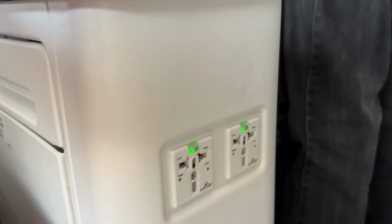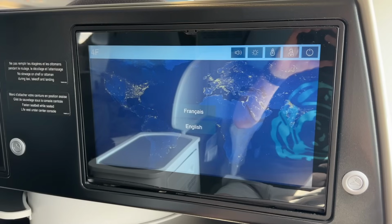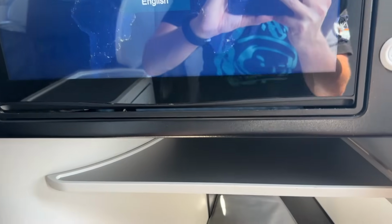On the front of the center console is where the main charging outlets are, as you can find universal charging ports for each of the passengers in the seats. There is the main TV in front of you, which was highly reflective with windows open, but we will take a look at the in-flight entertainment shortly.